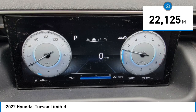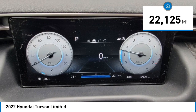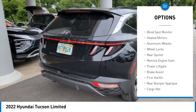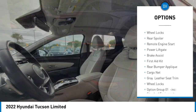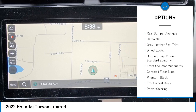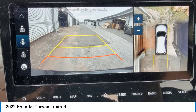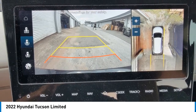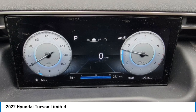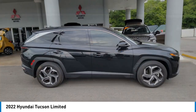This vehicle has less than 25,000 miles. Here are some of this vehicle's great options: rain-sensing wipers, panoramic roof, blind spot monitor, heated mirrors, aluminum wheels, wheel locks, rear spoiler, remote engine start, power lift gate, brake assist. A vehicle like this doesn't come along every day. Come in and get it before someone else does.